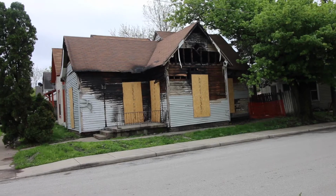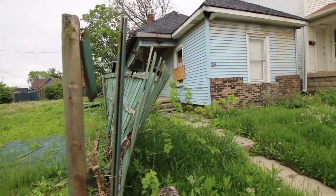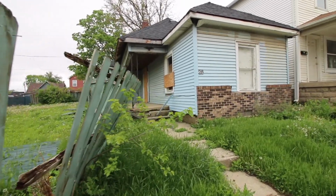And all right guys, we're here. I think we found one. I see a house right over here that's got some boarded up windows. I see another one over there that has like some plastic sheeting over it. I don't know what's going on there. I don't know if there's some problem or issue, or if maybe there was a fire or something like that.